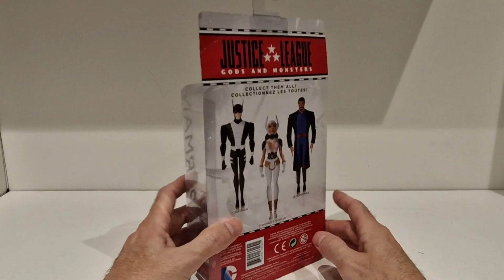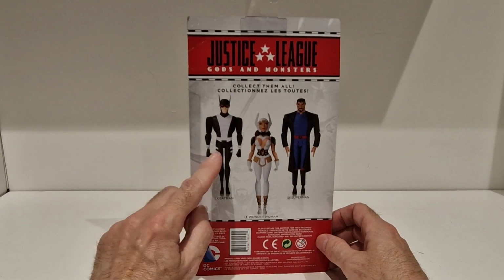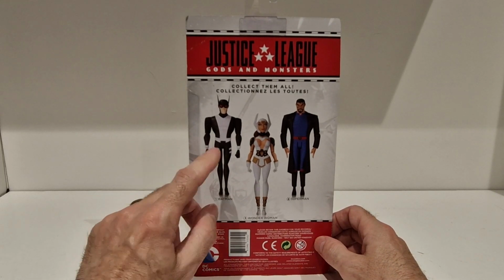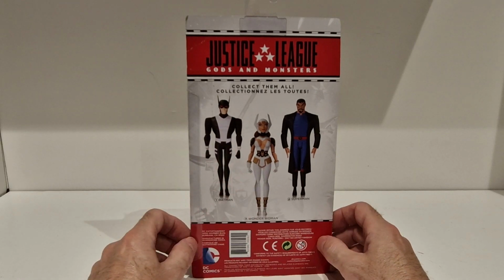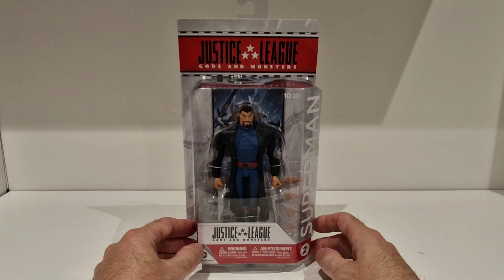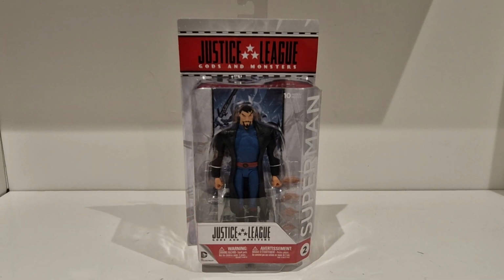So if you turn it around, you'll see the other figures in the wave. You have Batman and Wonder Woman. And no doubt at some point in the future, I will probably end up getting the Batman and Wonder Woman just to complete this line. So yeah, absolutely awesome stuff, BOE. Very kind of you. Thank you so much.